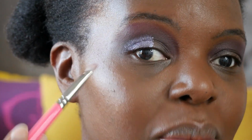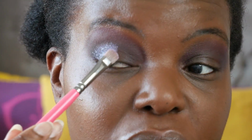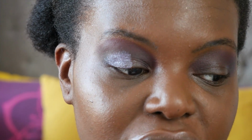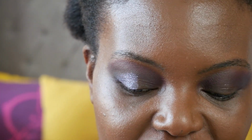Yeah, see, this is what I wanted from the 20 pan palette, from the shimmers, and I just feel that the shimmers in there are a bit lacklustre to me, and it's almost as if, I've only put one shade on my lid, but it's like they've put the effort and the concentration on the shimmers in here and gone a bit subpar with the shimmers in the bigger palette. That's just how I'm feeling about it.